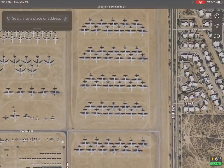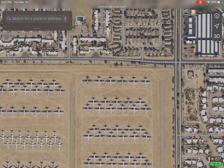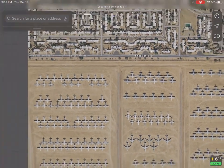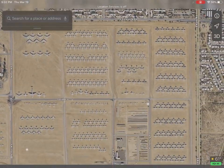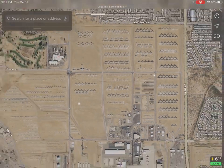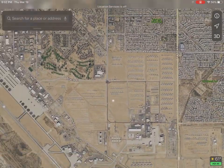So up across the north side of the Boneyard is Escalante, and you can see hundreds and hundreds of airplanes there. There's almost 4,000 airplanes stored here on its own. I think it's the fourth largest air force in the world. And these are just extra planes that we have in storage.